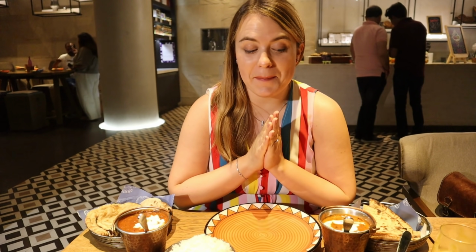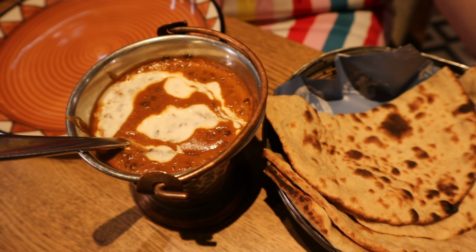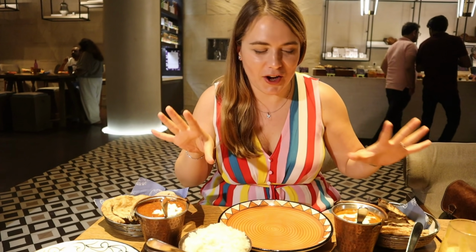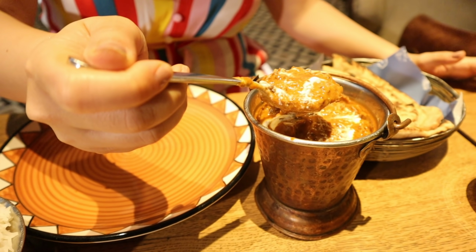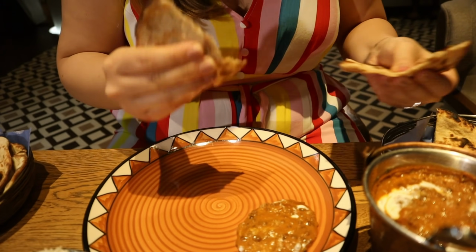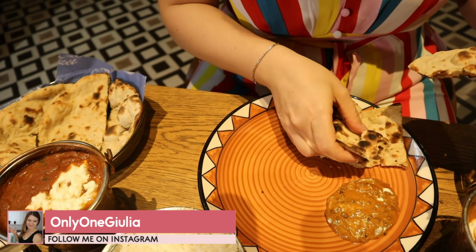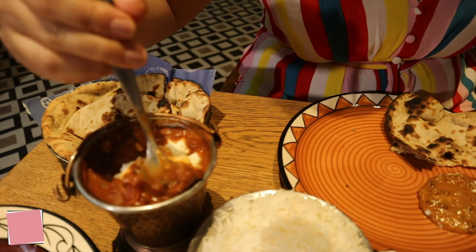Time to have the mains. Dal makhani and rajma chawal. I'm gonna put them both together on the plate. I hope this is not gonna be like a huge drama. Wow, it looks so creamy. And then I'll pour the rajma chawal.